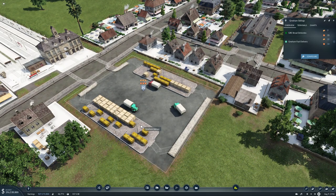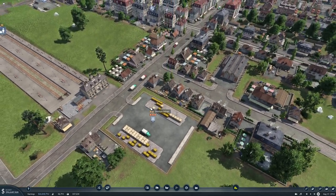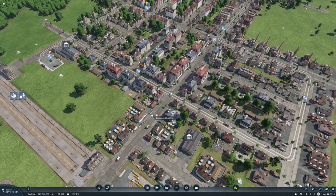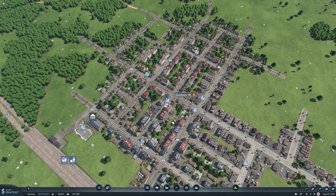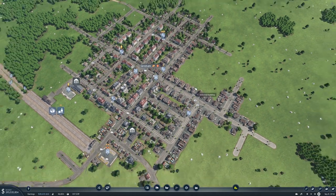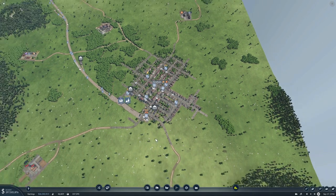Okay. We actually have both food and fuel in both places, so it's just two different deliveries. Might need another stop up here because the town is really spreading that way while I would like it to spread this way.